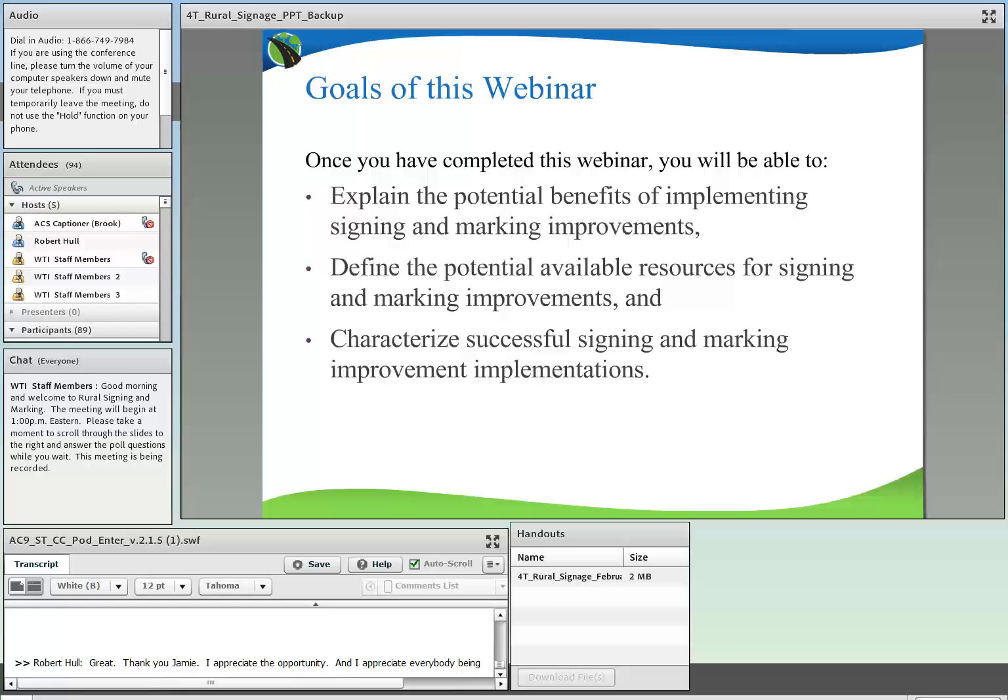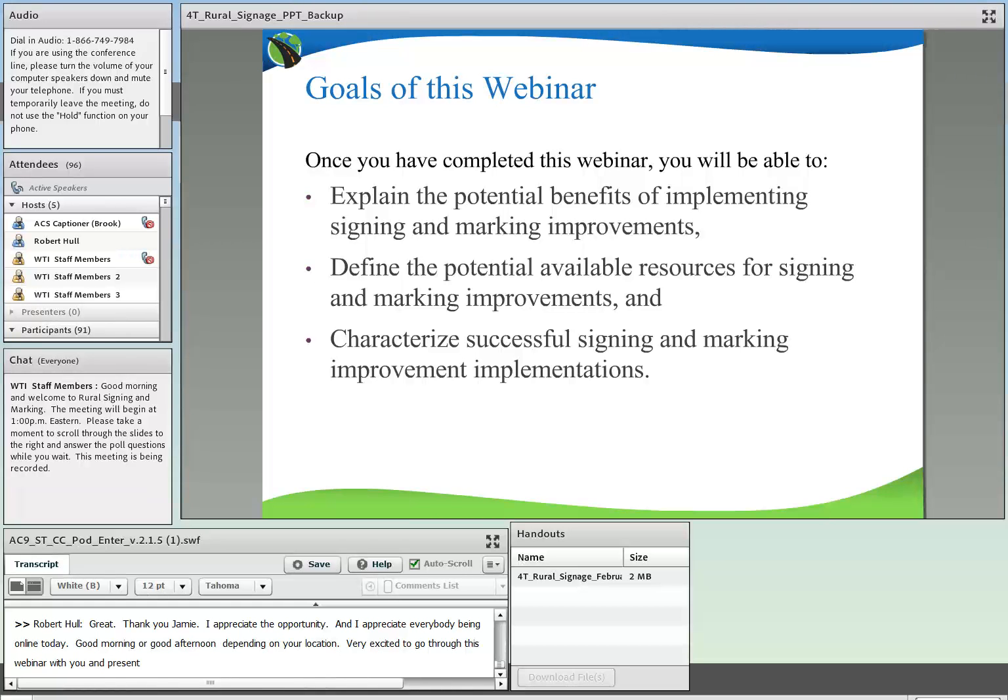Very excited to go through this webinar with you and present information on signing and marking on rural roads. Just to get started, we wanted to highlight what some of the goals of this webinar are. We hope that each attendee would be able to, at the end of this, know some of the potential benefits of implementing signing and marking improvements, be more aware of the available resources and information that's available for signing and marking, and have a good sense of what successful signing and marking improvement implementations may be.